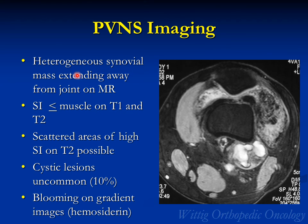So in the MRI, you see a heterogeneous synovial mass extending away from the joint. Okay, you can see here's an intra-articular mass with both components anteriorly and posteriorly. Signal intensity is less than or equal to muscle on the T1 and T2 weighted images. There are scattered high signal areas on T2. Cystic lesions occur uncommonly in the bone, but the bone can be involved and have cystic cavities within it. And there's blooming on gradient images indicating hemosiderin deposition.